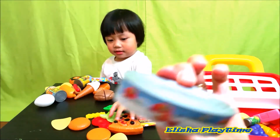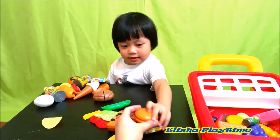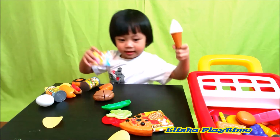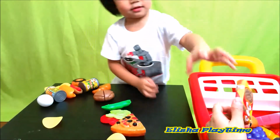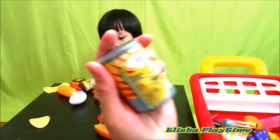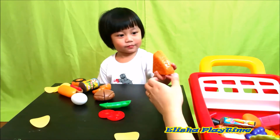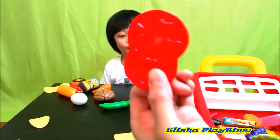Another can, tuna. It's a hamburger. Bread. A bun. Chicken soup. And this one? Lettuce. Cool, lettuce. Yum, yum, yummy. Pizza. Tomatoes.